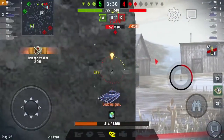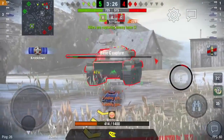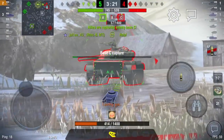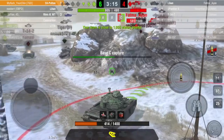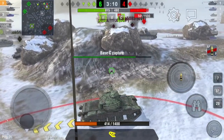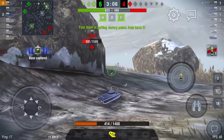Now I come up here, I'm right behind the T-34 too. He's preoccupied with the targets in front of him. I keep checking to make sure that the Lowe doesn't come around onto me. And now I'm going to try to capture this base, get some more XP for this. Because obviously with the more base captures you get, the more XP, you get a lot of XP for it, which is why it's easier to get mastery badges in Supremacy games.